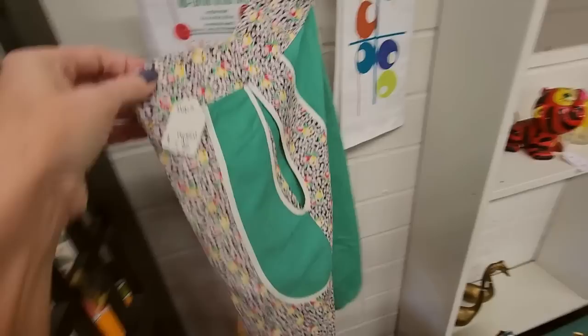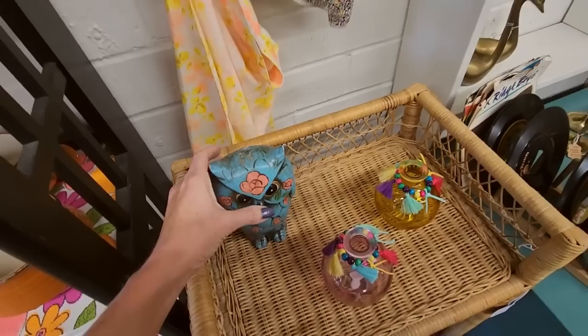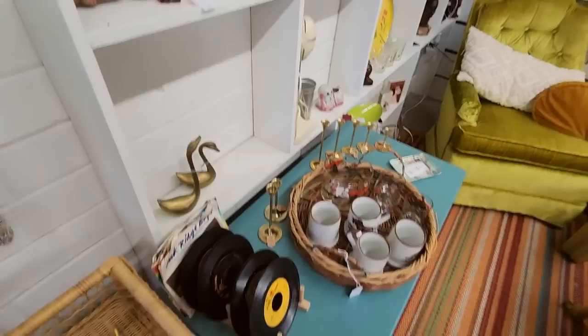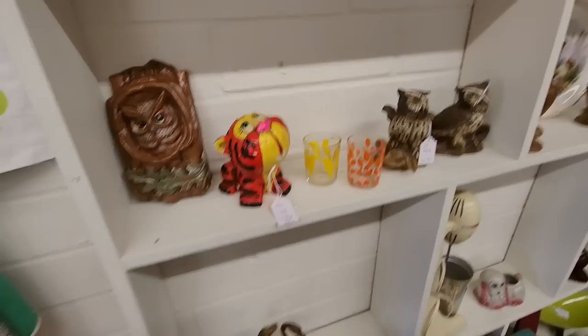Oh, I like this towel. Oh, I love it. You can get records. Little records. Check out the owl. It's a little piggy bank. Oh, it's so cute. And little glass jars. Look at that. Oh, they're heavy. They're surprisingly heavy. A little tiger bank.